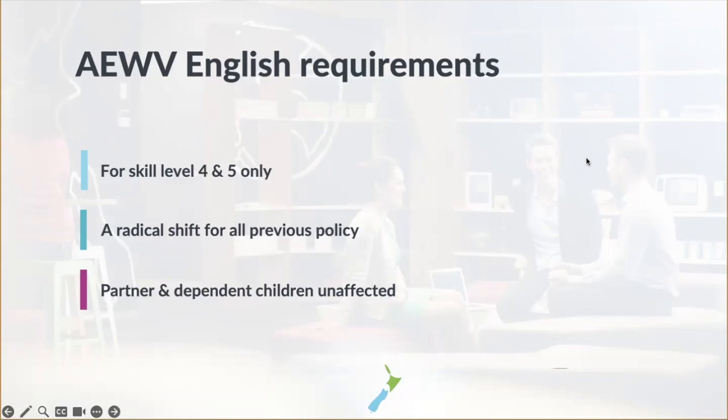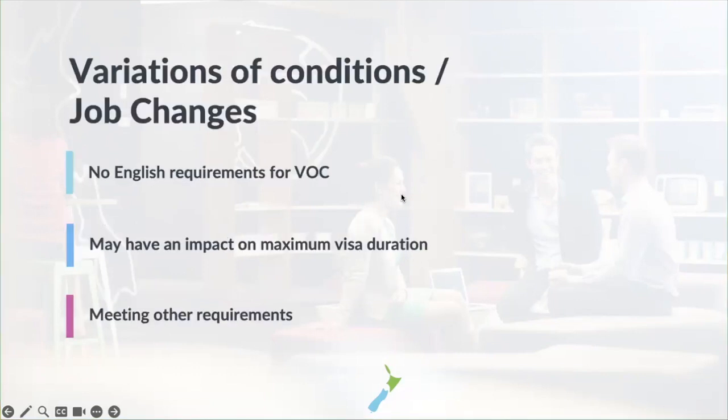Thank you very much, Charlotte. And also just a brief reminder that English test results, if you've taken the test already, are valid for 2 years for immigration purposes. I think we're going to wrap up with a few words about the VOCs, variation of conditions, or job changes on accredited employer work visas.